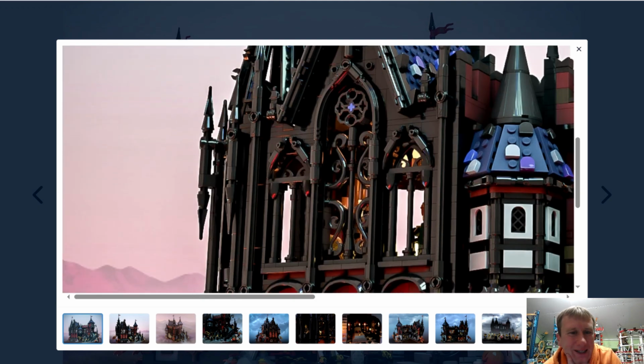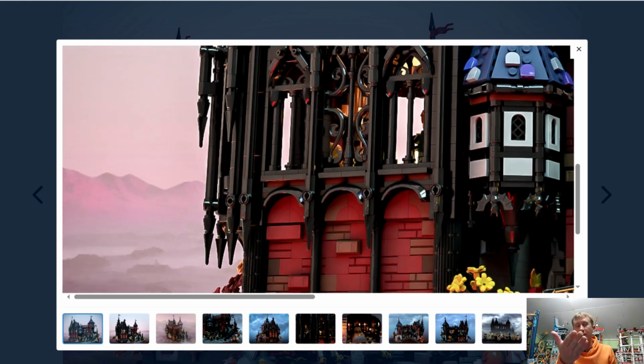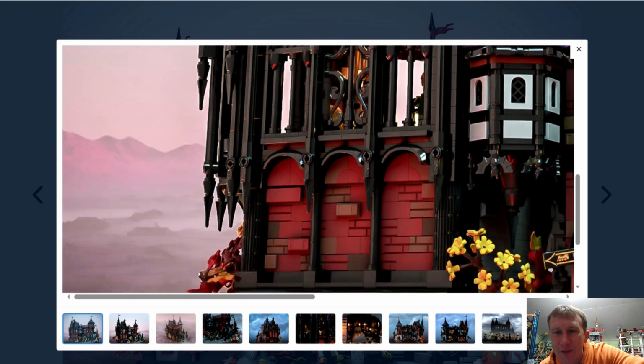Because you've got all the different Technic pieces. Then they've used like the little spanner bits with the bits coming out on there. They've hidden everything really, really nicely. It's a really nice use of black. You don't tend to see a lot of black, apart from like just the Batman sets, with other colour. Whereas it's making the red and the blue really pop.